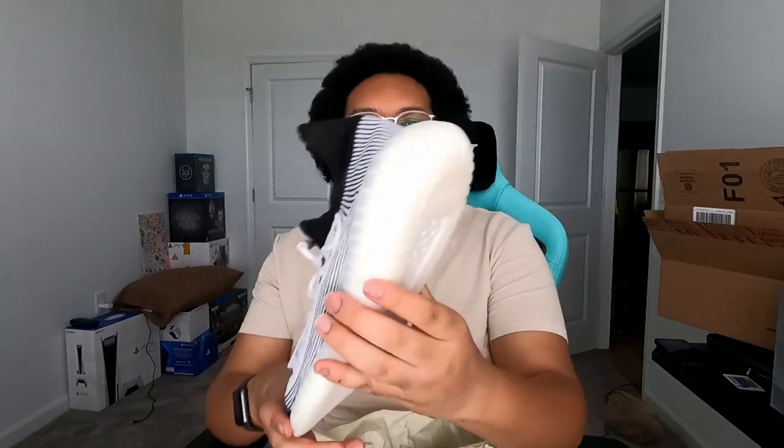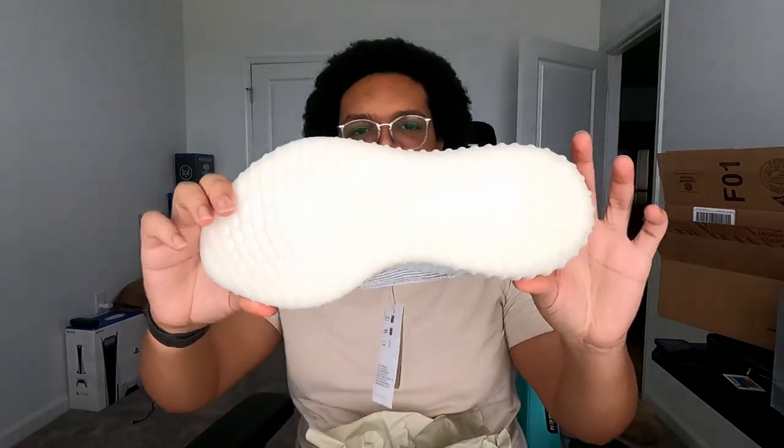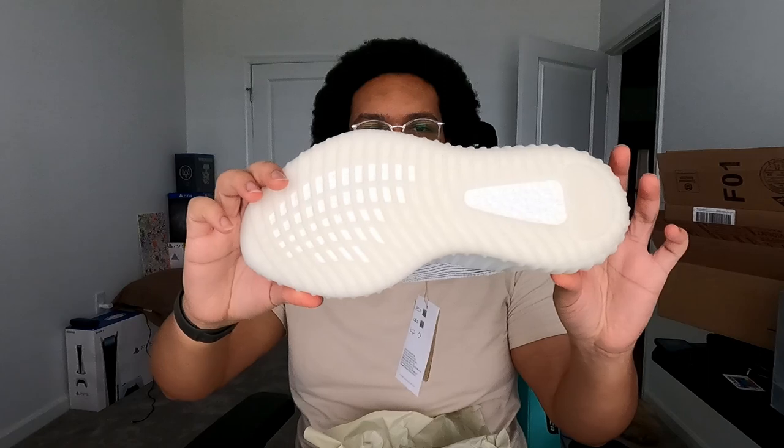Period. This is what I came for. Look at these. These are so comfortable. Look at that, black and white. They call these the pandas. Look at the bottom. It's so gummy. Bottom part. Focus.